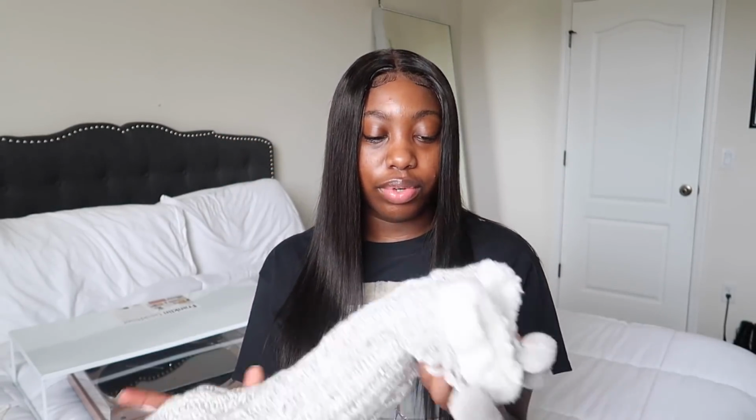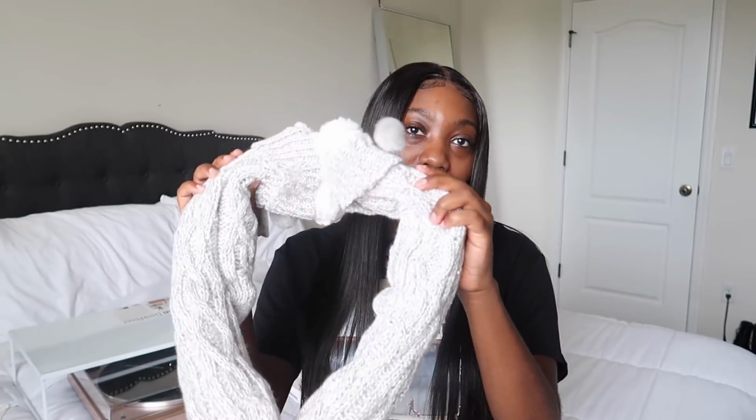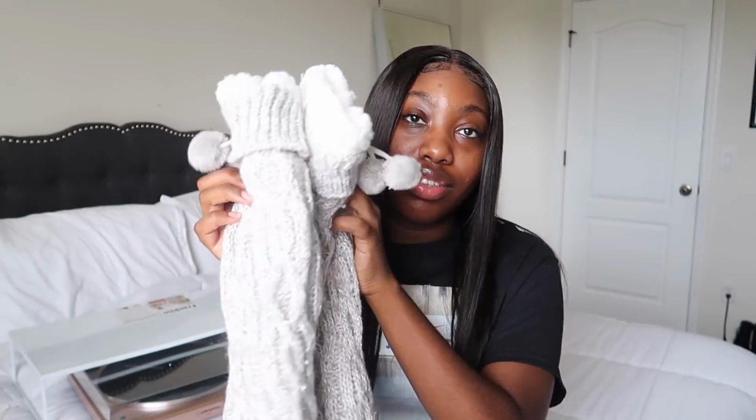The first thing I got was these socks from Target. They're just these big fluffy socks, I guess. When I was in Target, I saw these and thought they were stockings, like stockings that you hang above your fireplace. But nah, they're not, they're just these fuzzy gray sparkly socks.